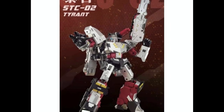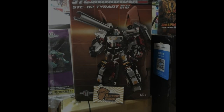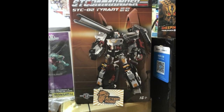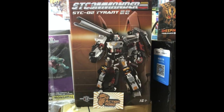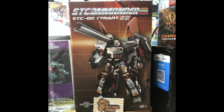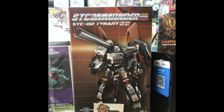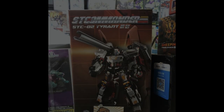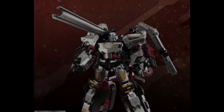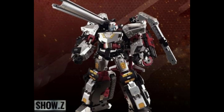TFC's take on Megatron, the Tyrant figure that is actually starting to ship, and Storm Commander it is, and you can see the writing there in the G.I. Joe styling, which is cool because the alt modes for this is based on G.I. Joe vehicles, or is it Cobra vehicles? Someone will correct me in the comments, but I have been told that this has multiple alt modes, but it is all related back to G.I. Joe.